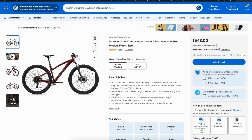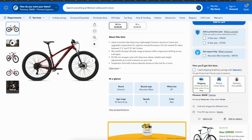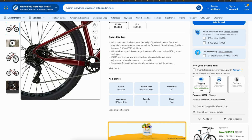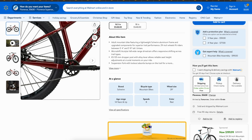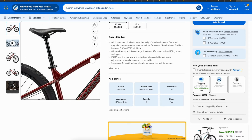There's a third. This is the Axum Comp X, and this Axum Comp X, it's peak Axum, definitely by far. $548, also sized frames. Now this isn't something I can pick up locally, but I can get it shipped quickly. This has a wide range cassette, a derailleur with, I believe, a clutch. Yeah, it was Microshift Acolyte, so definitely has a clutch. It has the external cable routing, dropper post equipped.